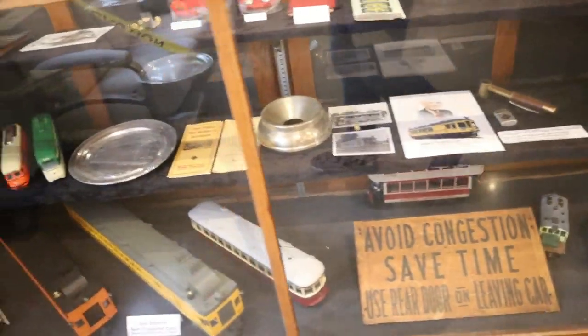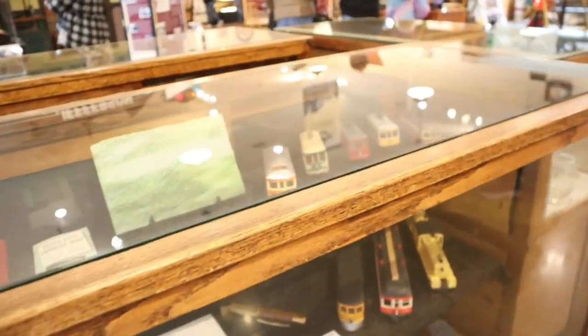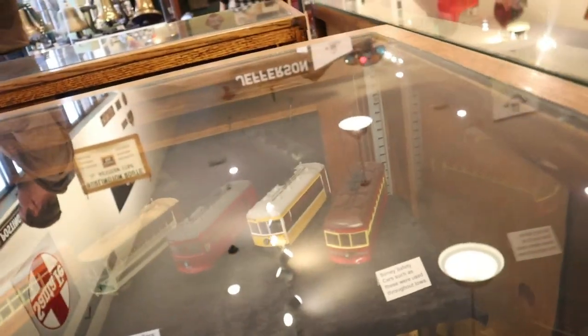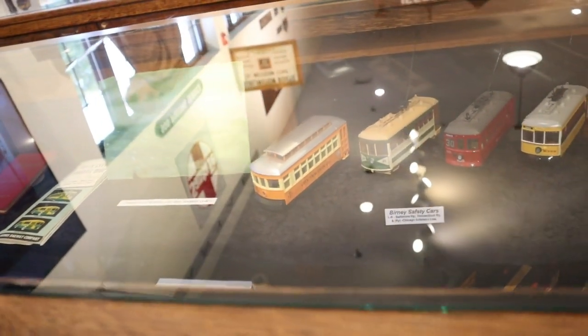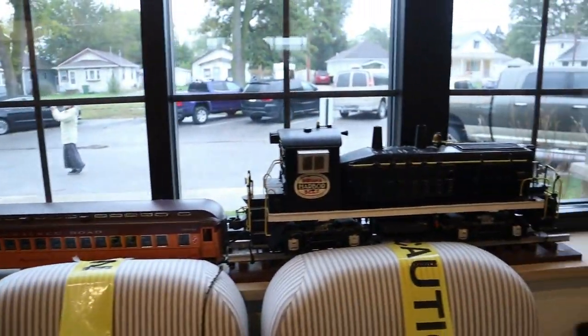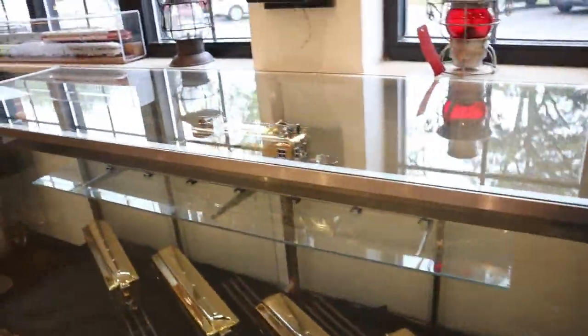Models of trolleys and electric locomotives in this case right here. That's a model of a Fort Collins trolley, and all these are Bernie trolley cars. I think that's the 21, which still is running on the line today. And I believe it's hard. Oh, 2000, I see. And these are old seats. And also, look at this model. It's an EMD locomotive.